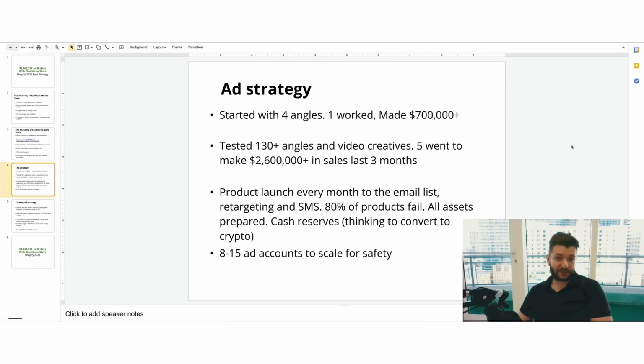Just like 5 video creatives, I mean, that will happen. Yes, you will have most of the volume done. It's just generated by your creative. For example, 5 of ours made over $2.6 million out of the whole volume. So a big portion of the volume was generated from just 5 creatives in the last 3 months.